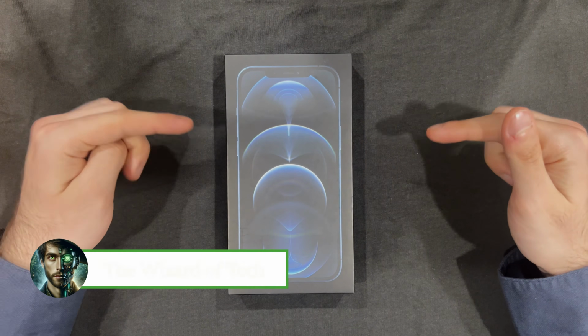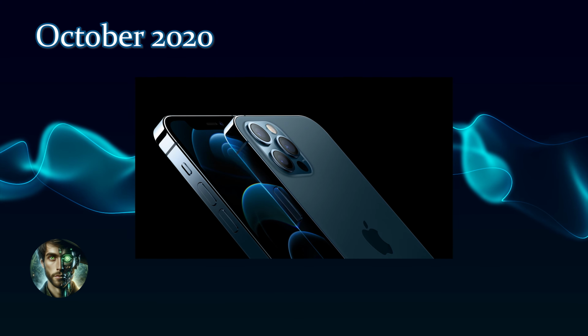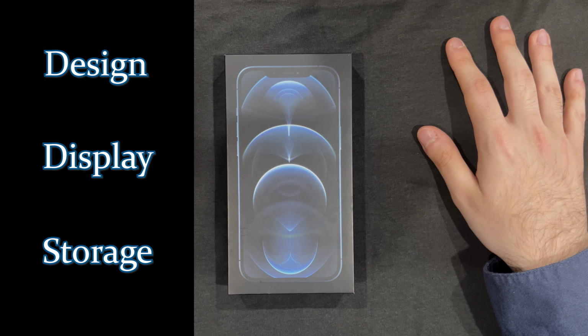The iPhone 12 Pro Max was Apple's flagship device that was released in October 2020, alongside the smaller iPhone 12 Pro. It brought improvements and changes compared to its predecessor in many areas, including design, display, and storage.